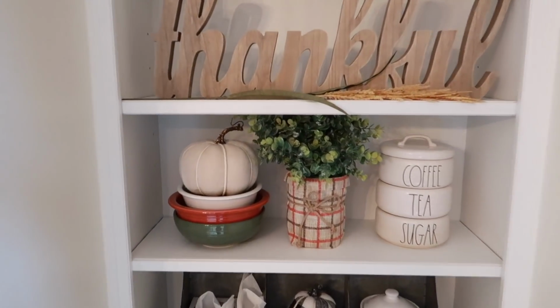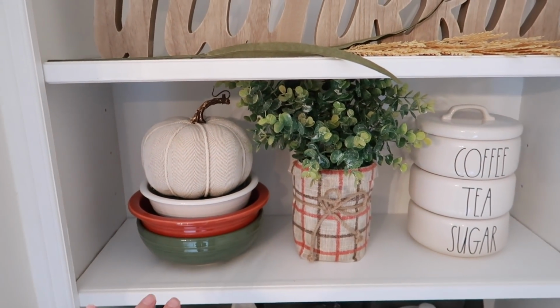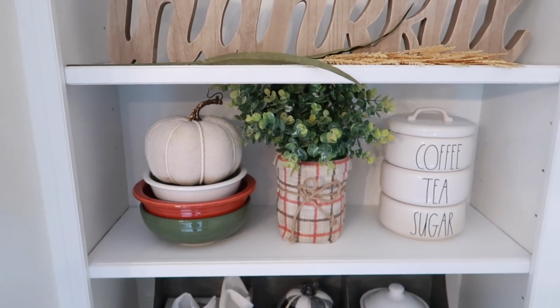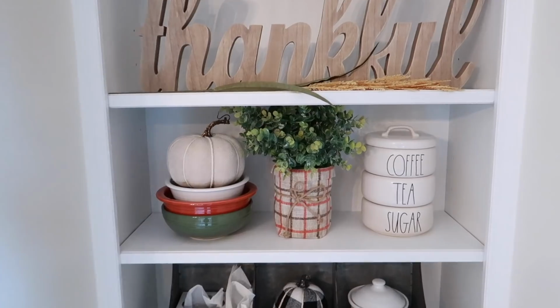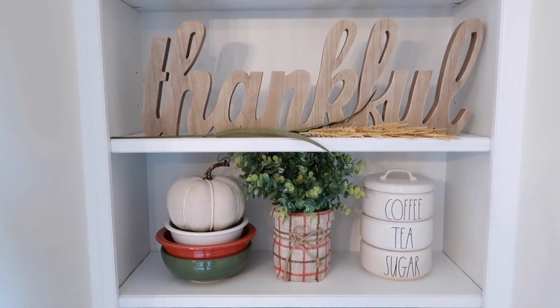But I also collect Fiestaware, so I did decide to pull out a few of my bowls in just different fall colors and added it with the Dollar Spot pumpkin. That's an oldie, but a goodie. And I think I added this greenery out here as well. So just some small changes over here to finish it off.